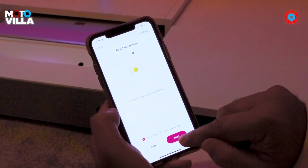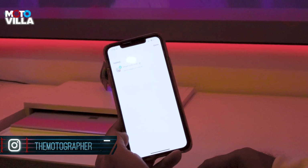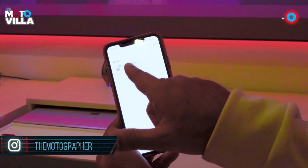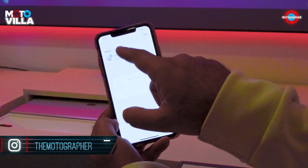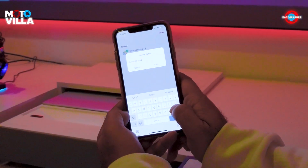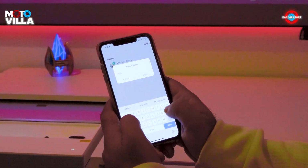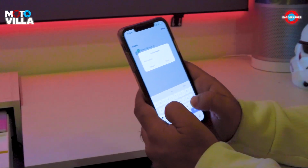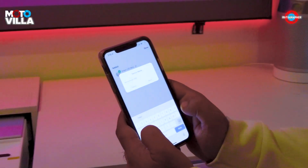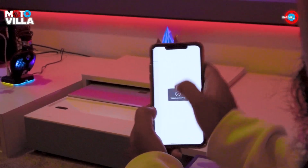So confirm the light is blinking rapidly, which it is. So now, as you can see, it says that added smart LED strip, and now I'm going to edit the name. So because this is the Moto Lounge, I'm going to type Moto Lounge V6000. That's the projector name. So that's it.